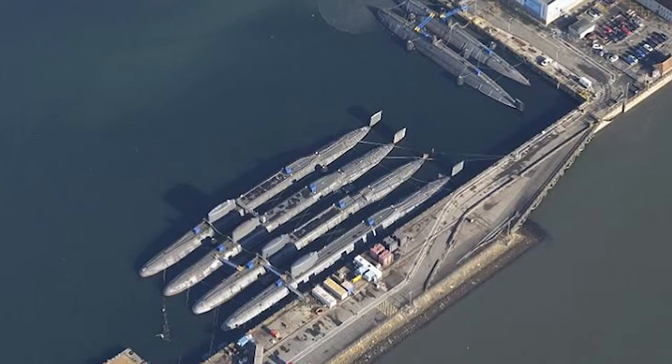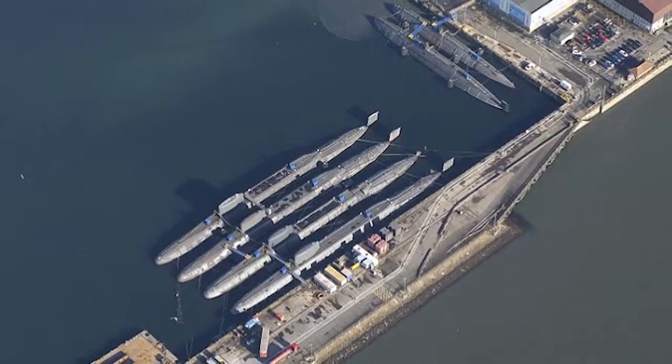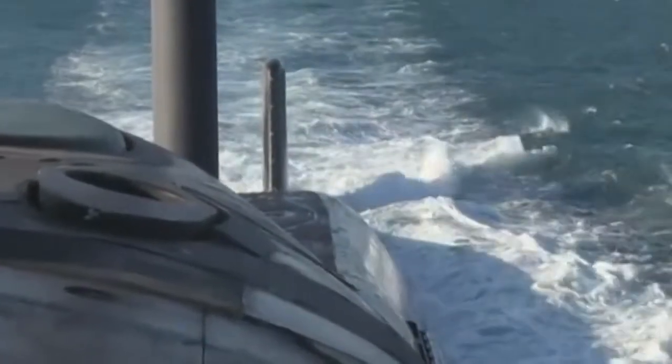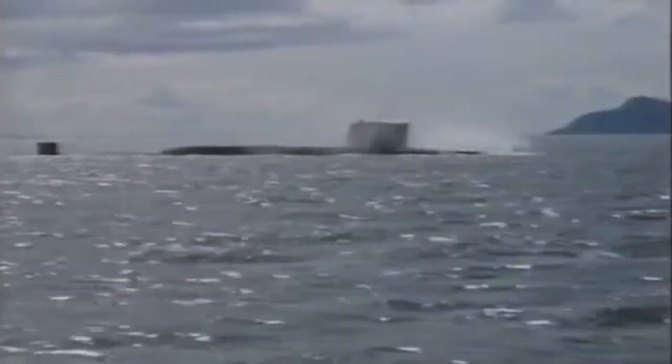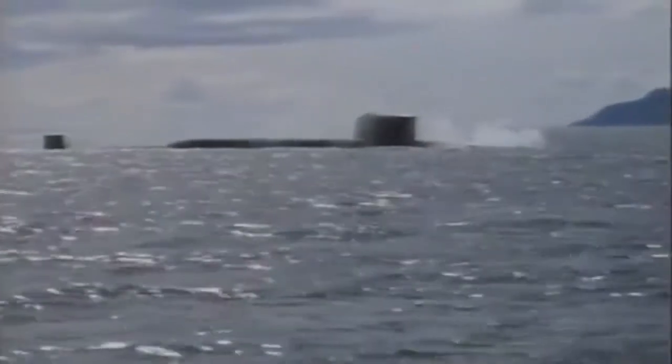At the forefront of this deterrent were the American-made Polaris nuclear missiles. These were carried by 4 Resolution-class nuclear submarines: HMS Resolution, Repulse, Renown, and Revenge. These submarines would patrol the seas, spending months at a time underwater, ready to fire their missiles on a 15-minute notice.